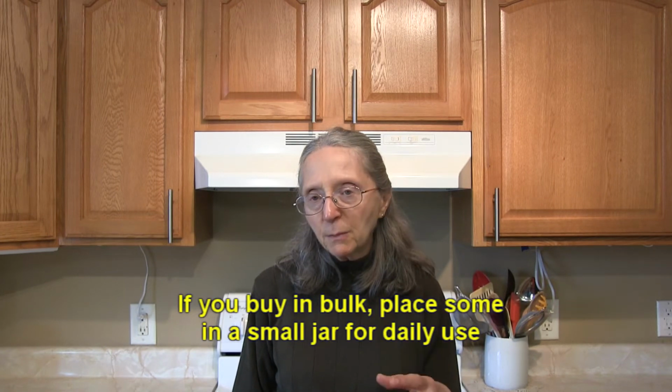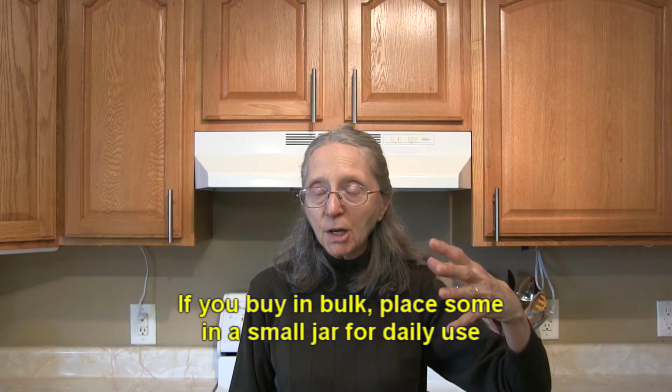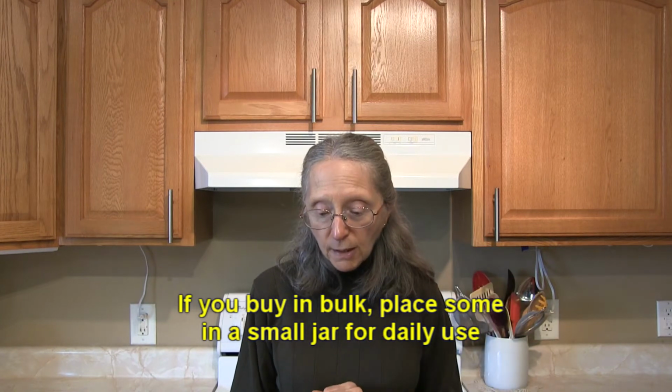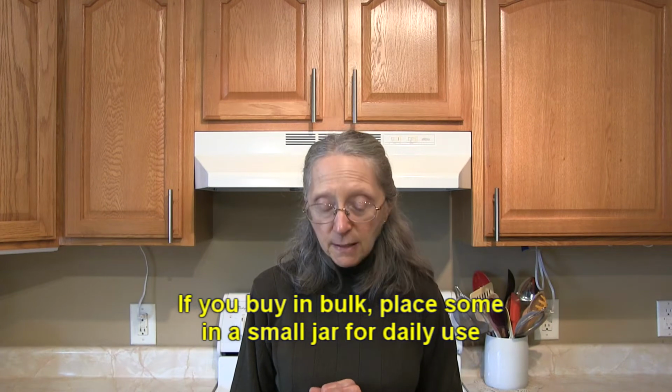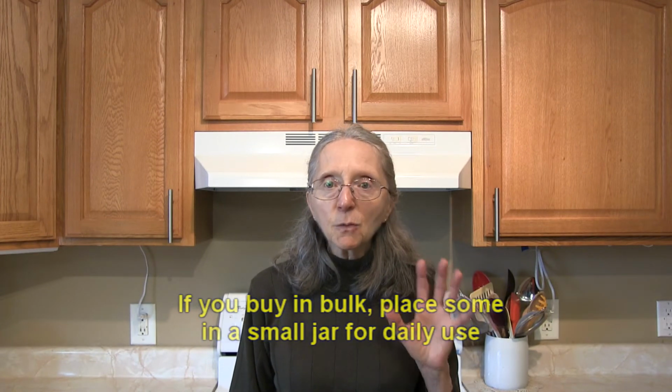Now, a lot of people will purchase their herbs and spices in bulk, because they use a lot of them, and hey, there's nothing wrong with doing that. To help keep them fresh, you could transfer some of that from your big packaging into some small glass bottles and keep those in the spice cabinet, and then take the rest and put it in an airtight package.